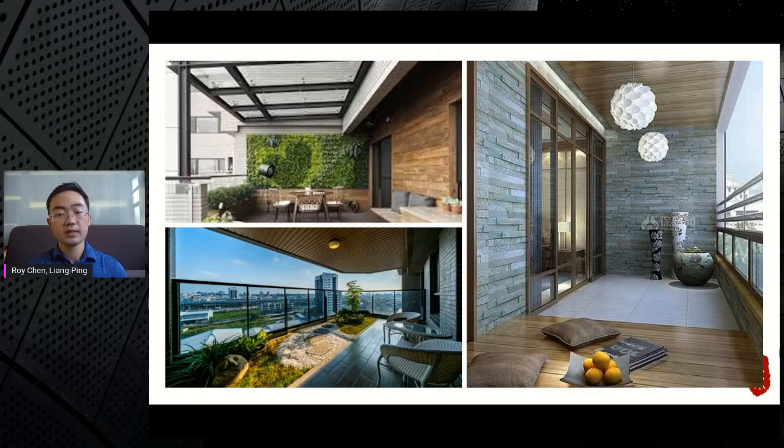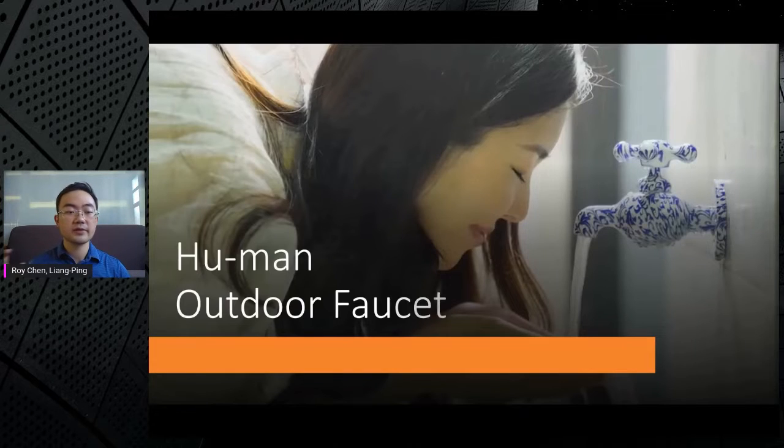We think about how this small faucet can help us do many things in different work. Before, we used really traditional ones, which are not beautiful, not functional, and not easy for us to use. So we have made some changes on this side. Let's start with the human outdoor faucet, our unique category for the living room area.